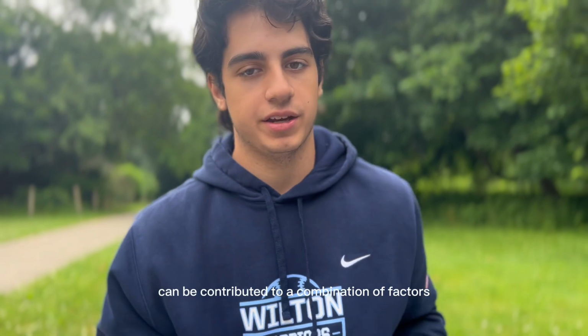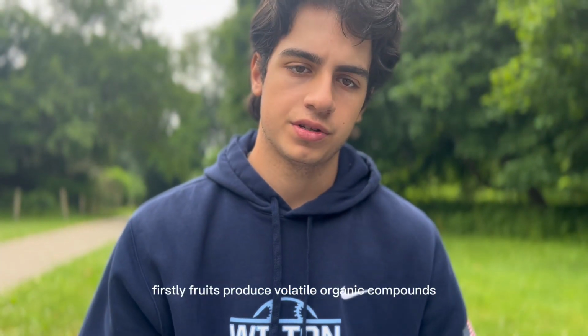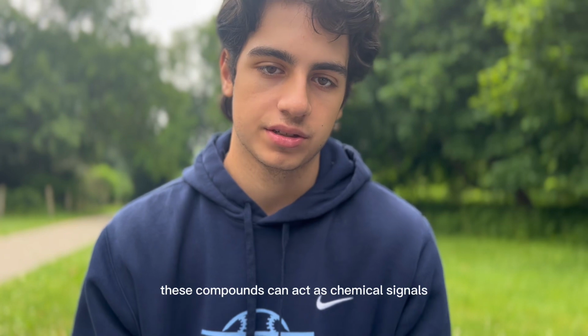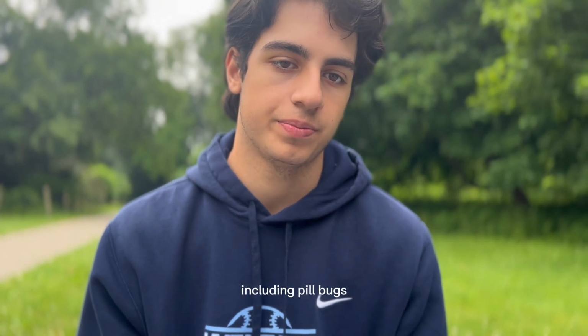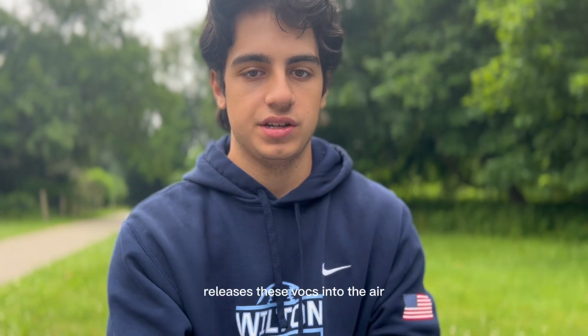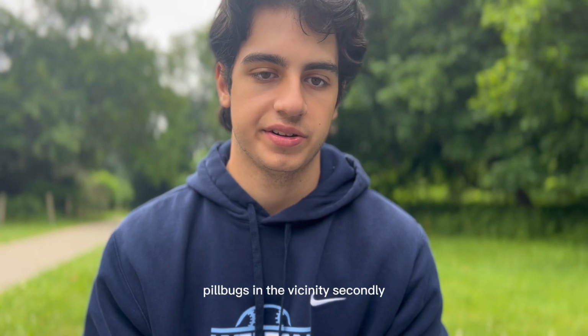This attraction can be attributed to a combination of factors. Firstly, fruits produce volatile organic compounds, VOCs, that create a distinct aroma. These compounds can act as chemical signals, attracting various organisms, including pill bugs. The scent of ripe or decaying fruits releases these VOCs into the air, which can travel and be detected by pill bugs in their vicinity.